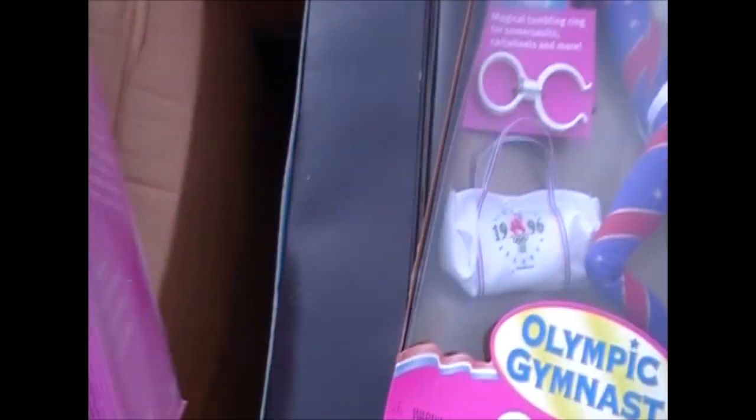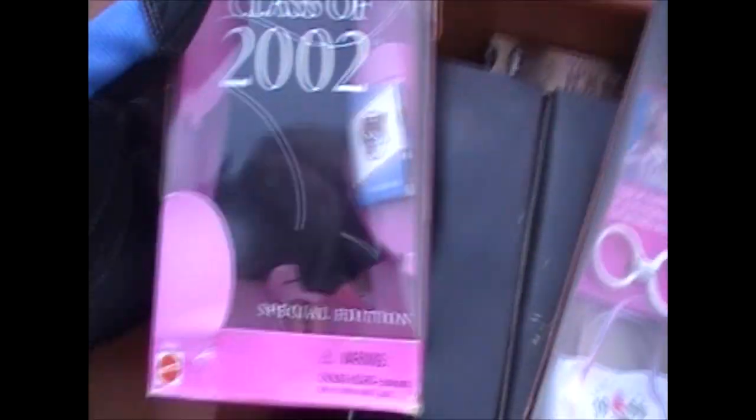1995. And here's another Barbie that the box is torn up, but it's class of 2002. So I'm guessing it's about a 2002 Barbie. Huh. I didn't even think it'd be weird. So there's those nice boxes open here.